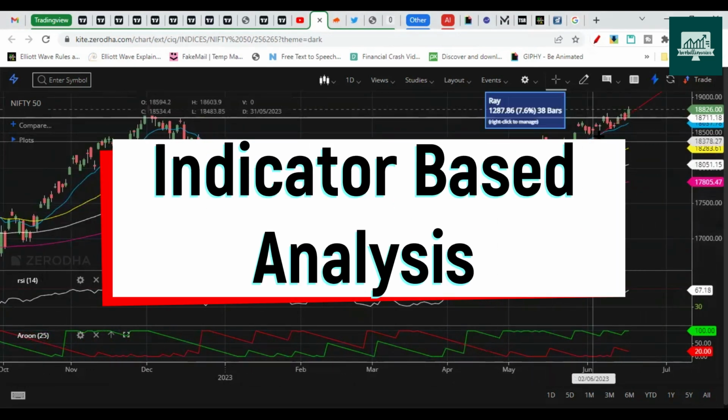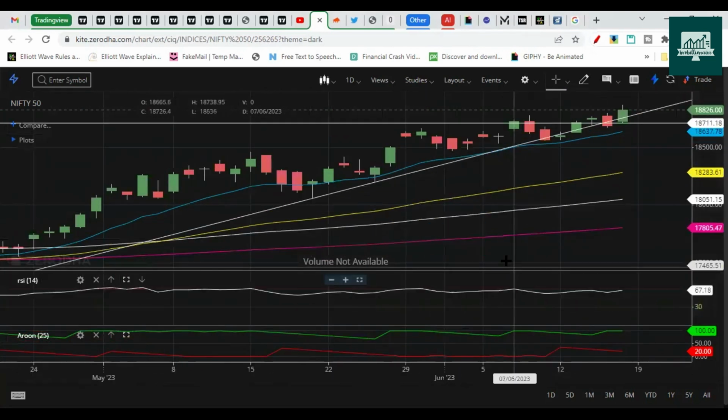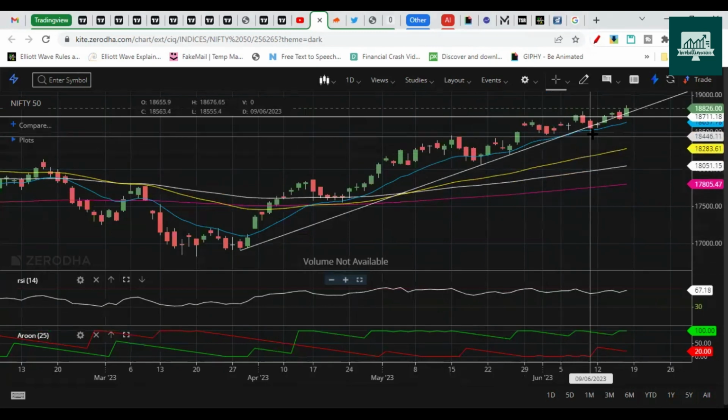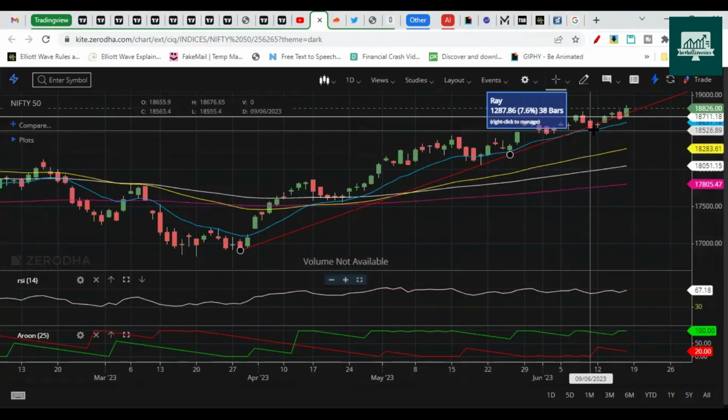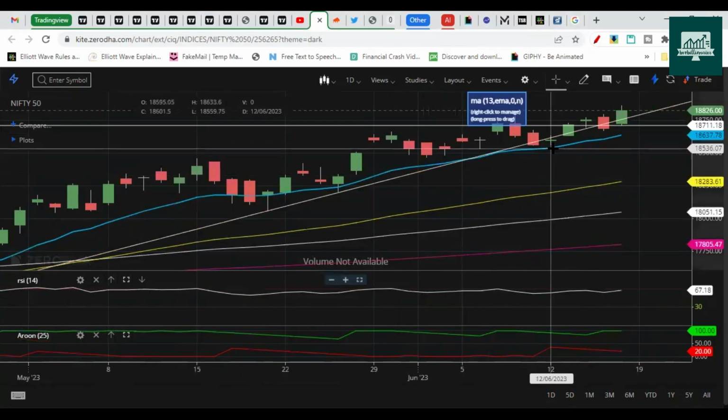Last week, we mentioned that the next session's closing is important. The Nifty, as per price action and indicators, was still looking bullish. As long as it stays above 13 EMA, it should be bullish. And in the next session itself, it gave an idea that it is not going to fall.